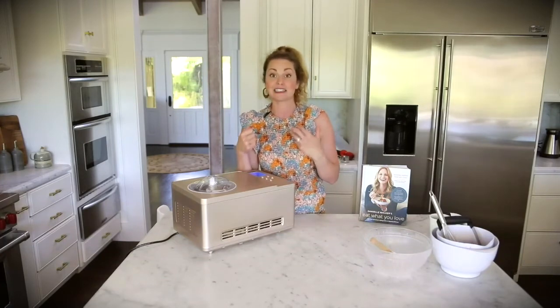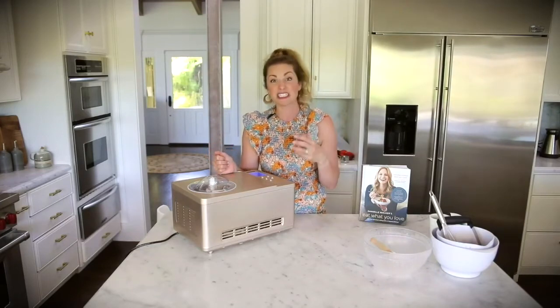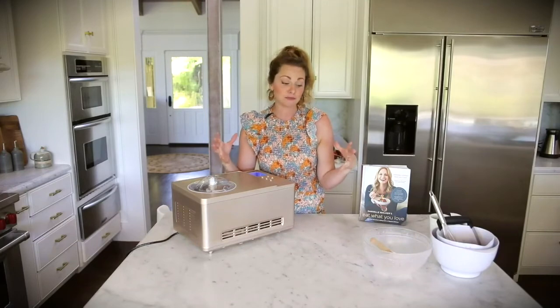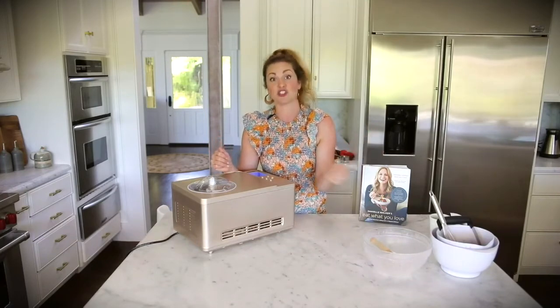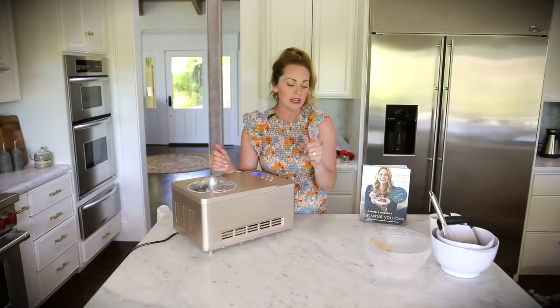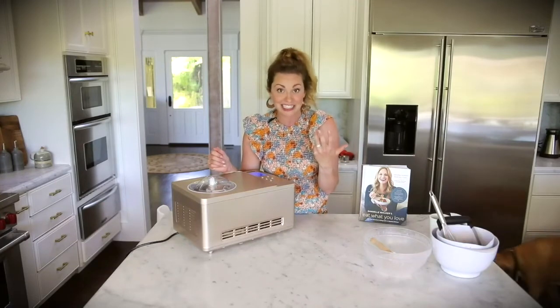You also could try a high-speed blender. There's a lot of different recipes out there for blending some ice into it and then getting it into the freezer. There are also recipes where you make your ice cream mixture, put it in your loaf pan, and stir it every once in a while as it freezes to keep those ice crystals from forming.